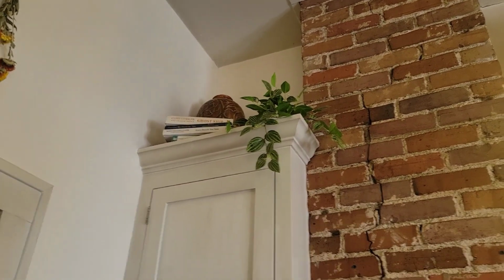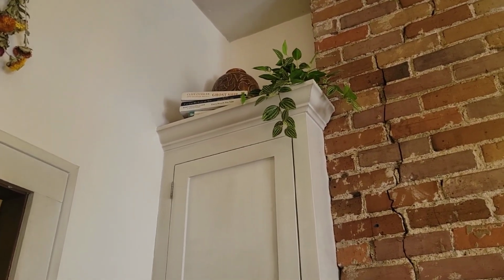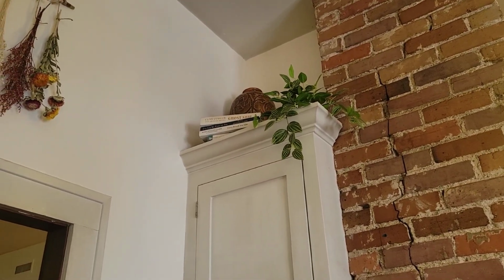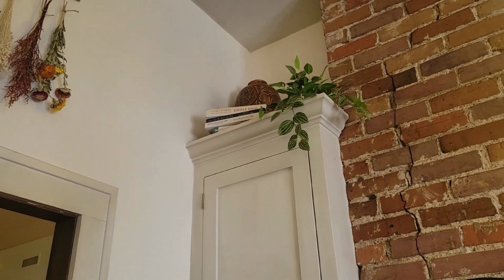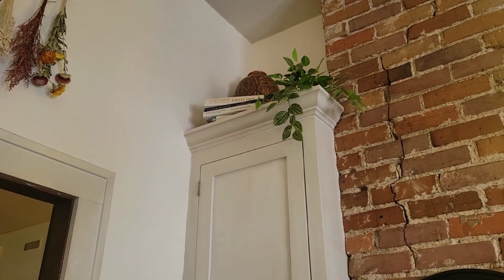And those books up there, oddly enough, were back there in that corner. You couldn't even see them until I got up there to paint. And I thought it was really fun to just stack them and leave them there for fun because I love reading, I love books, and I love having books everywhere.